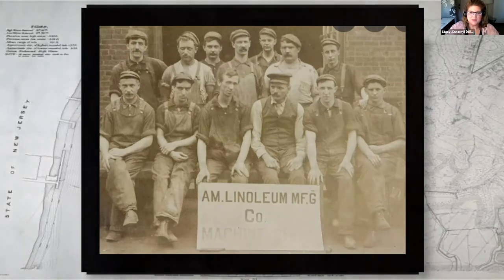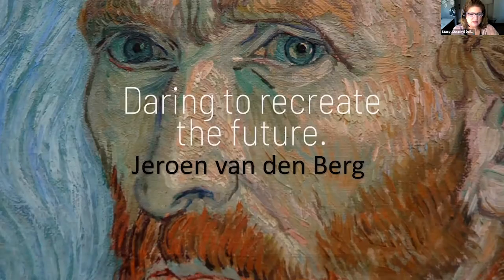So even moving further into the future, the popularity of linoleum has come and gone over the years, making a recent comeback because of its eco-friendly aspects.